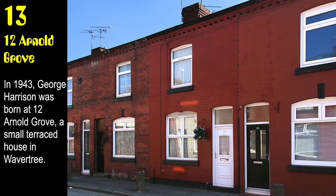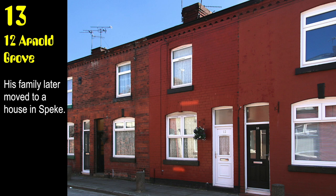In 1943, George Harrison was born at 12 Arnold Grove, a small terraced house in Wavertree. His family later moved to a house in Speke.